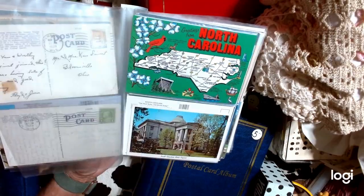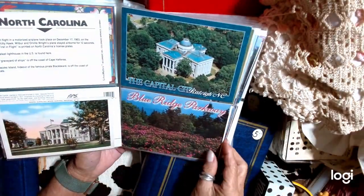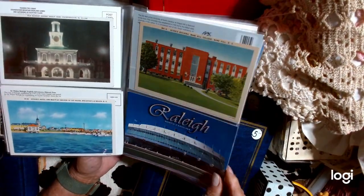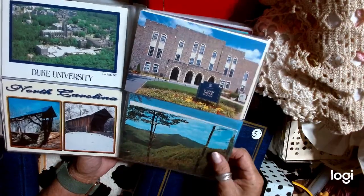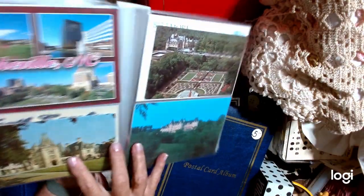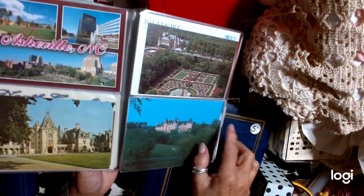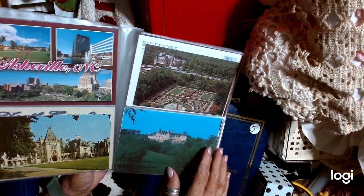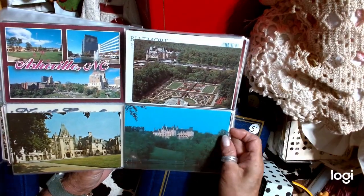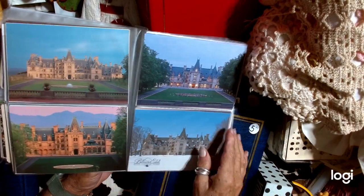North Carolina. Lots of postcards about the Biltmore Estates. If you've never been there, you must go because it is absolutely breathtaking. The pictures don't do it justice. The Biltmore Estates are in Asheville, North Carolina, which is up in the mountains, and it was a huge mansion. These are some of the gardens around it. And you can tour the house, gardens for days with roses and flowers and shrubberies. I mean, it's just breathtaking, this time of year especially. So if you've never been, you need to go.